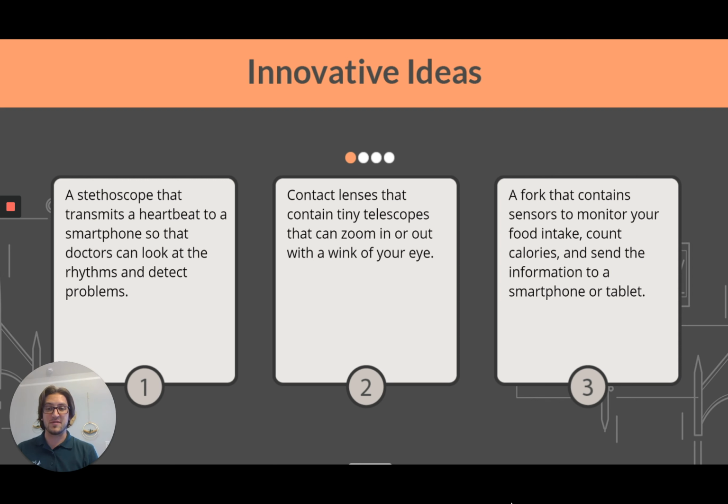All right, so we have a stethoscope, contact lenses, and also a fork. But before we reveal the answer, let's think about each innovative idea. We have 2 that are real and 1 that's not real. But let's discuss who the market would be for each one, and how they would sell it. For a stethoscope, we would obviously focus on doctors and anybody in the medical field. Contact lenses, I honestly think could work for anybody, like the common layperson, that contain tiny telescopes that can zoom in or out with a wink of your eye. We could even sell it to the CIA as they are doing spy work.